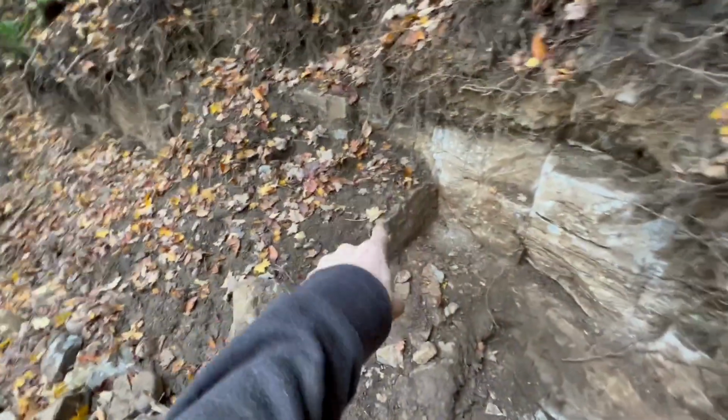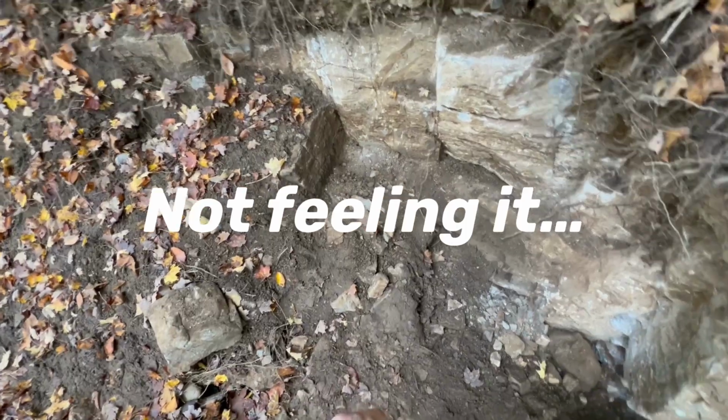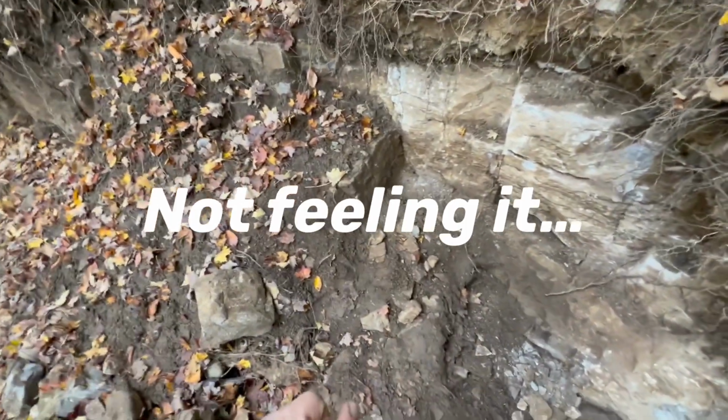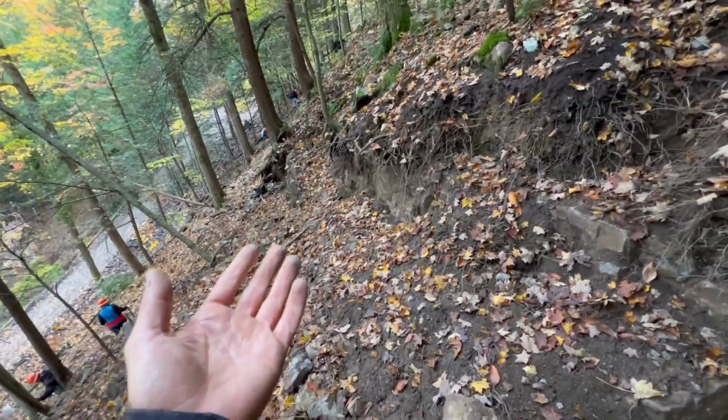Okay, so this spot's a little wet. Working with some mud here. I don't think I'm going to find a pocket. Not here. I'm not even finding little Herkimers here or druzy bits or anything. So, thanks for cutting out again, camera.